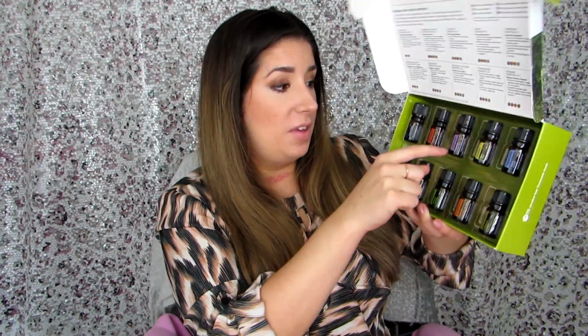The next one I've used quite a bit, and oh, I'm almost out, is lavender. This I put in my diffuser in our bedroom almost every single night, and it just smells so good. It's so calming and relaxing. Whenever the kids are getting crazy, I'll put some on my finger real quick, not even a whole drop, but just enough to dip it, you know what I mean?